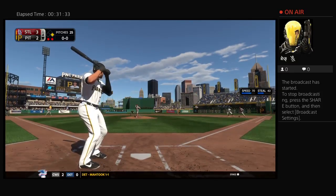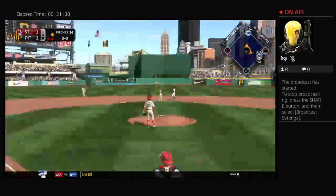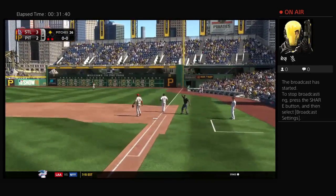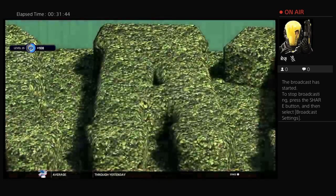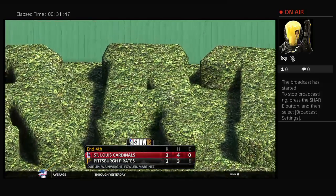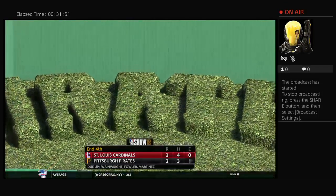Here's David Freese to stand in. Dribbled up the line. Played on the backhand. Throw in time, and the side is retired. One in the inning for the Pirates on a couple of hits. On to the top of inning number 5 we go. The Cardinals lead it 3-2.